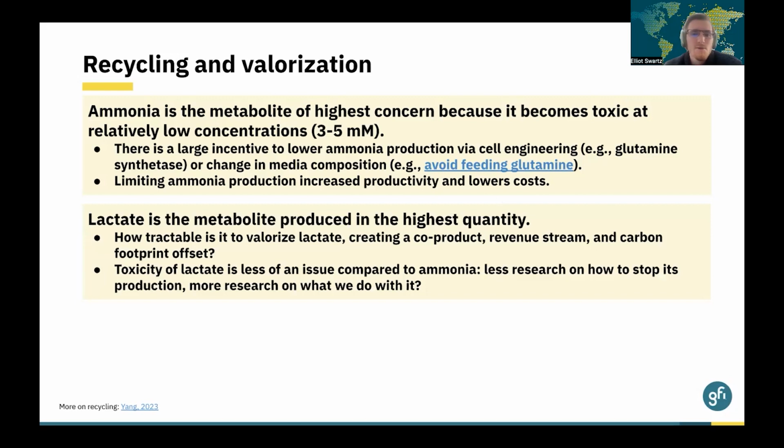Another major metabolite is lactate, and we know that this is produced in relatively high quantities, estimated sometimes around 300 kilograms per ton of cultivated meat. And a question that I think is worth asking is really how tractable is it to potentially valorize this lactate? If you're able to create a co-product, then you might have an additional revenue stream, or you could potentially offset the carbon footprint of production, since a lot of carbon flows will be going into lactate. We also know that toxicity of lactate is less of an issue compared to ammonia because it happens at about 10x higher concentration than ammonia. And so we might expect that there would be less research on how to stop its production and more research into what we actually can do with it. And I think we're hiring a research fellow that will dive deeper into some of these questions.